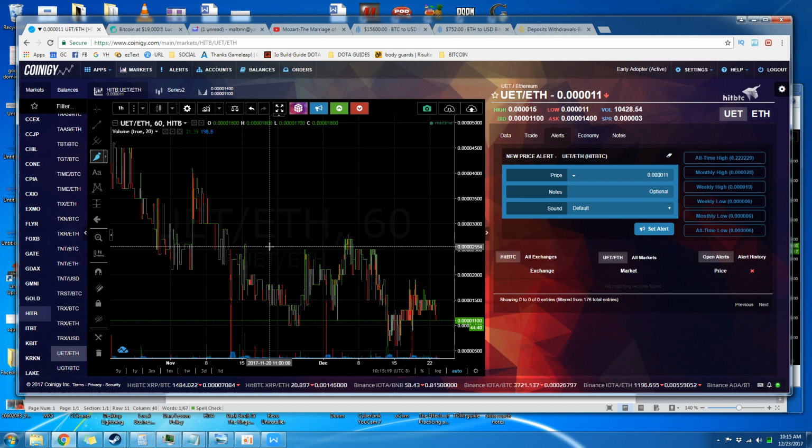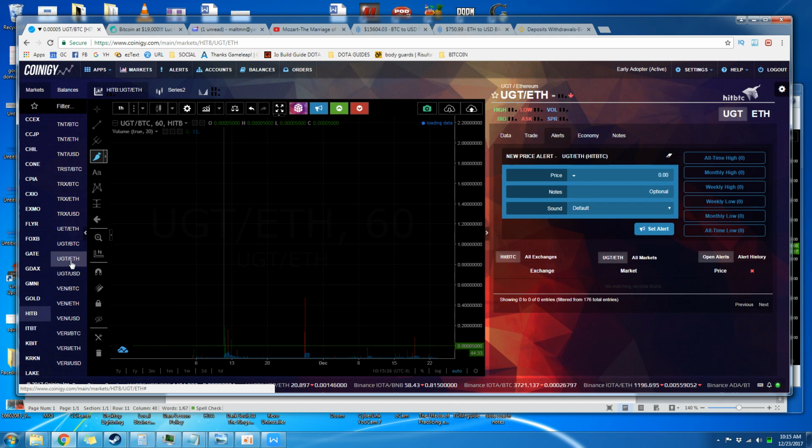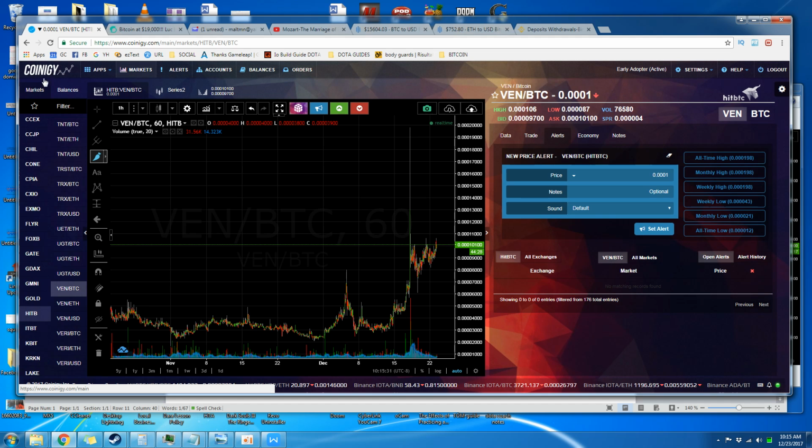Alright, so you see this chart. I'm going to zoom out. Look at how ugly it looks. I'm not going to consider this one. I'm going to go to the next one. This one looks ugly. This one looks ugly. This one looks ugly. You need to sign up for a Coinigy account, yeah? Okay, so this one here is kind of okay.